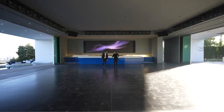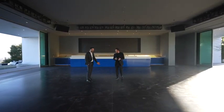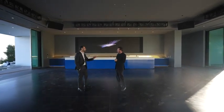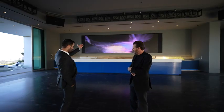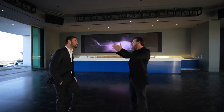This is the charity event room. What would you call this room? I would call it a nightclub, but I mean, it's just perfect for any kind of utilization. Obviously, it's super open. You have the commercial setup for your events, speakers, not to mention this massive screen here, bar. It's pretty crazy. And more views.